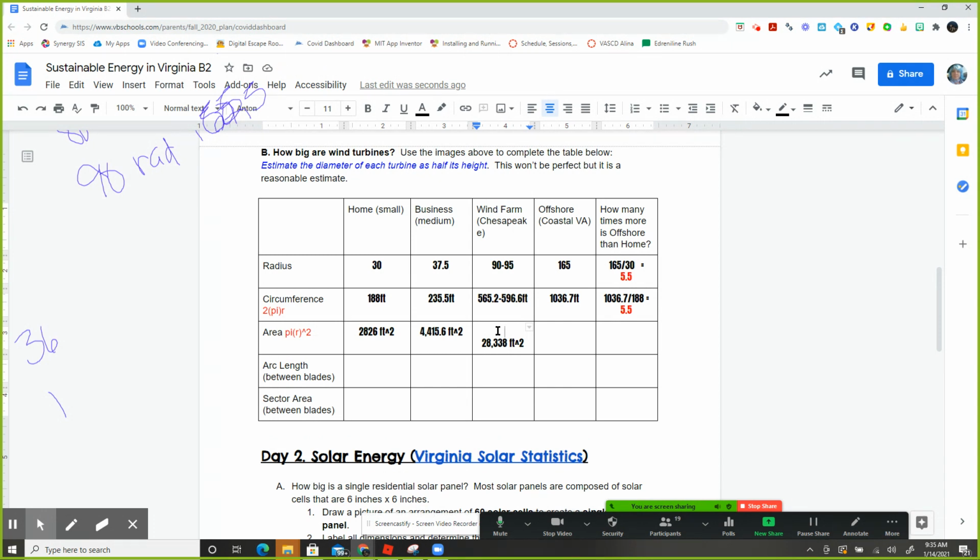That was using 95. I got 20. Yeah, I got 25,434 feet squared for the smaller one. So we've got quite a range. Those 5 feet in radius make almost a 3,000 square foot difference in area. That's kind of crazy.